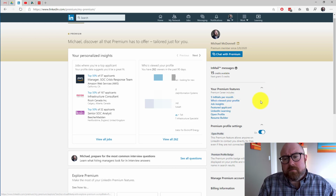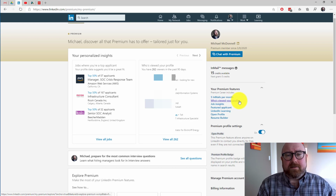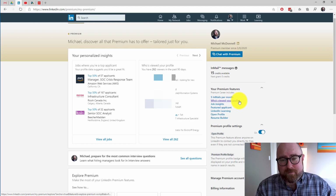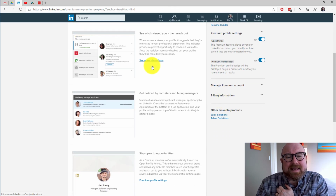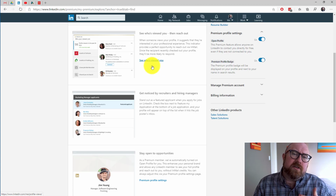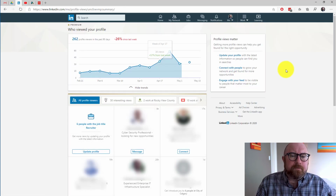The second feature is the who's viewed your profile. Now let me be honest. The previous times I've trialed LinkedIn Premium, the only thing I wanted was to see who had viewed my profile. During my job hunt, at first this didn't seem that useful. But eventually, when I started to do things that were purposely there to get my profile noticed, the feature did actually help me. Now let me show you how this works.